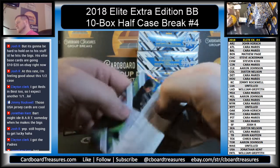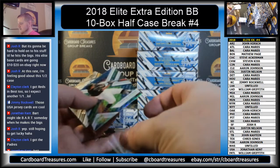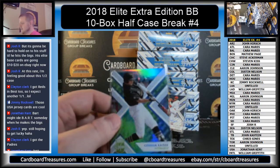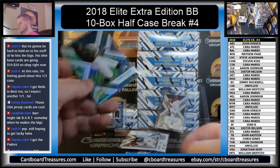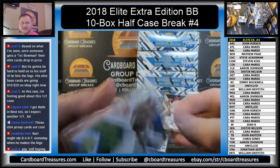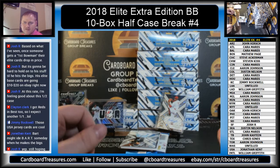It's really thick one coming here. There's Connor Kaiser, 5 of 25, Pittsburgh. Second low numbered Kaiser. First one was an auto. Kara's already having a solid night here. Yep.